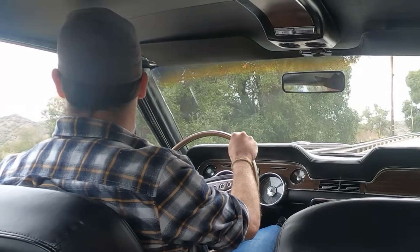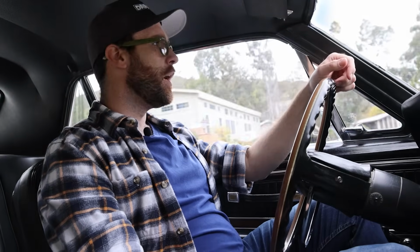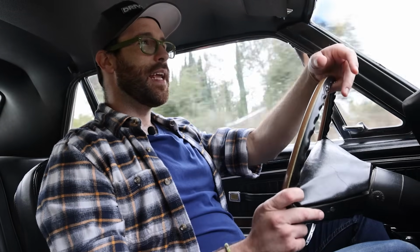Now this is the 3-gear automatic. It was available with a manual, which I believe was also 3-gear. This one's the automatic, but again, being a Mustang, you could get the California Special that was just right for you, and the driving that you want to do, and the driver that you are.